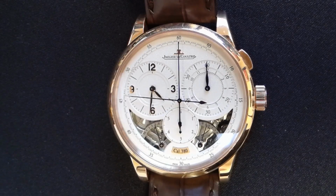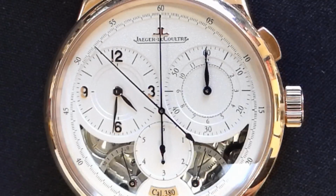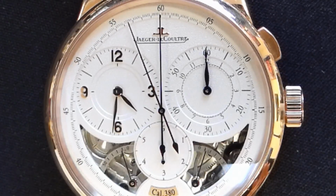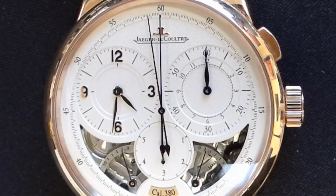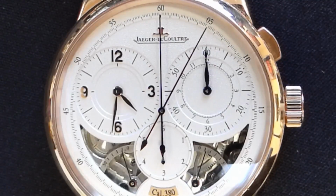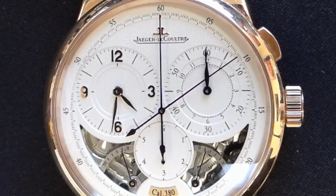So this is an interesting watch because they actually took the time and separated the time power from the chronograph power. So the chronograph has its own barrel and gear train, which you can see here on the upper right side, sort of in the 1/3 area. And the time has its own barrel and gear train, on the top left. And then what's in the lower center here?